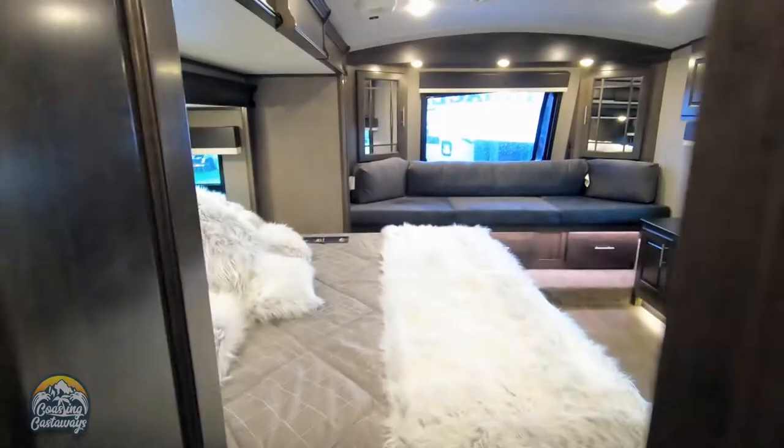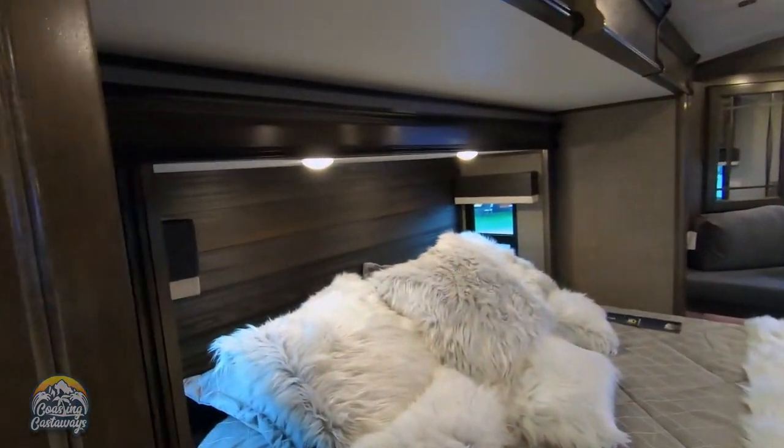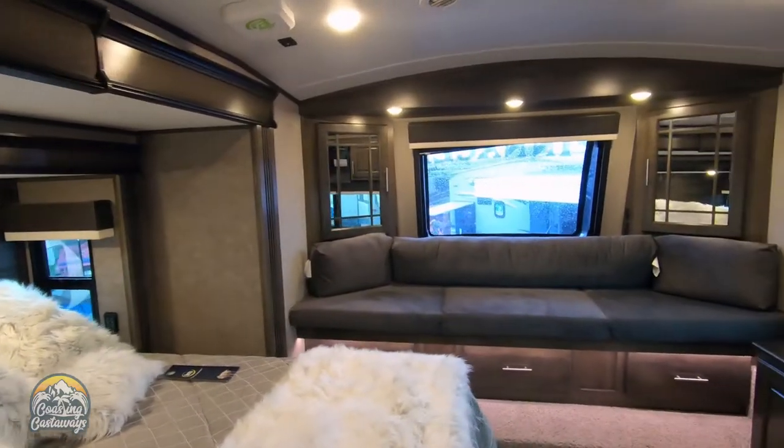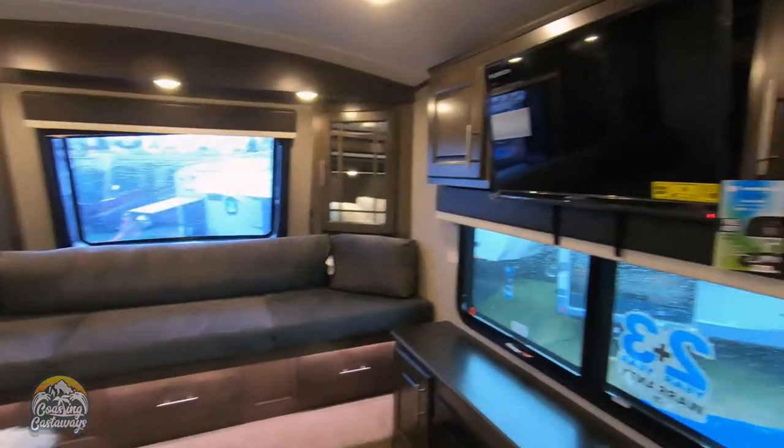You could use it kind of as a mirror too. Bedroom is what I like the best. Look at the back of the bedroom. I have a nice sofa in the back of the bedroom, which is really cool.